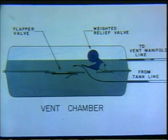The weighted relief valve will open any time the pressure in the fuel tank exceeds approximately 2.5 psi. This will allow fuel to escape from the lower chamber into the upper chamber and overboard through the vent line. This is to prevent damage to the fuel tank.